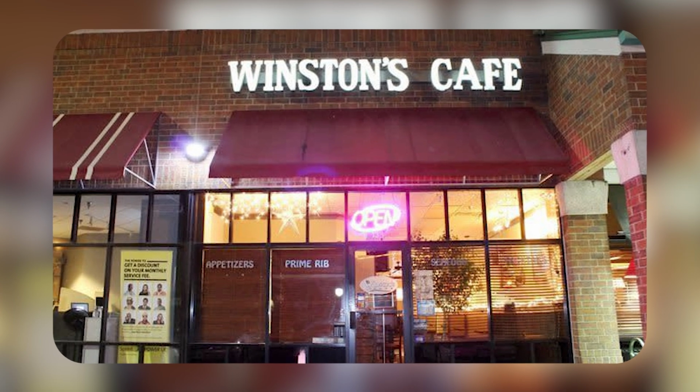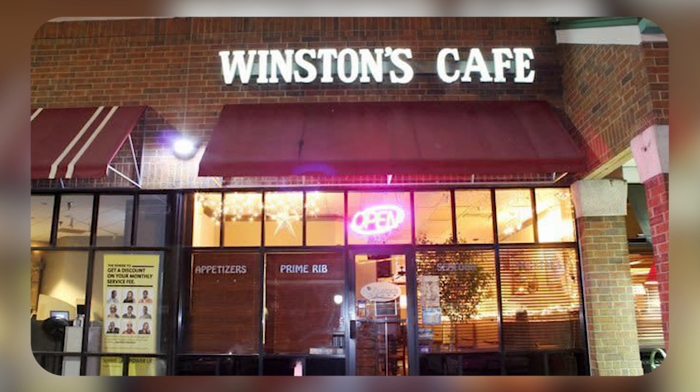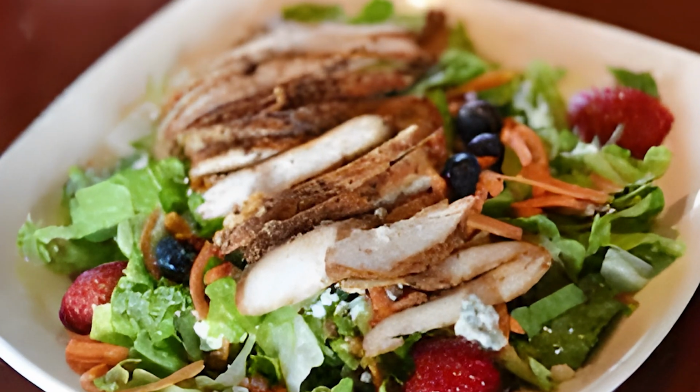Another local favorite is Winston's. This is a little hidden gem. It's like a little small bar slash restaurant. The food is phenomenal, and I recommend the Gary salad. I know Gary, and I don't know how he pulled it off, but he has his own salad on this menu.